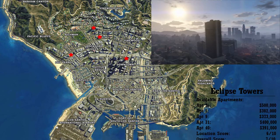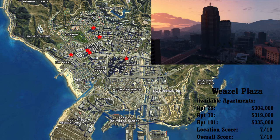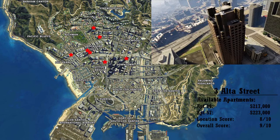Eclipse Towers is a foolish investment. It's the most expensive building, but it's not the best apartment. Three Alta Street is your best buy, as it offers nice views and great location at a reasonable price.